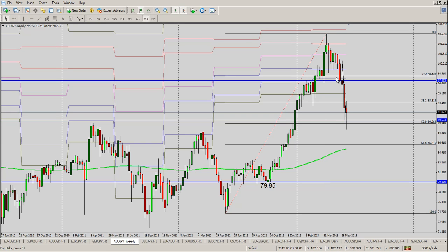And then it has come down a considerable amount, and it has been crossing. It crossed the 23% fib, the 38, and then it's reversing. It's bouncing like crazy off of this 50% fib, which is a fairly good area.